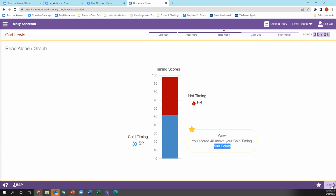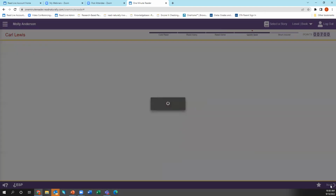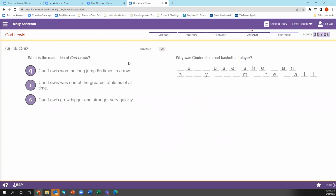And then we can go on after viewing this. They really do like to see this graph. Then they'll get to go to the quiz. Click the best answer for each quiz question. As you answer questions correctly, their letters will fill in the blanks in the joke jumble.